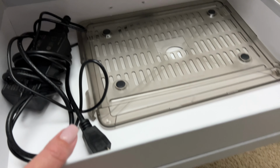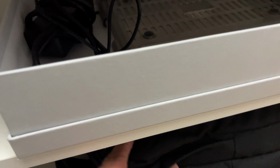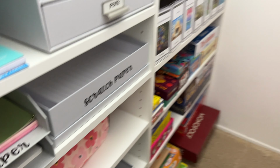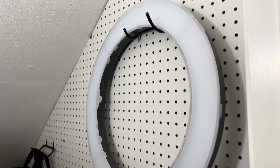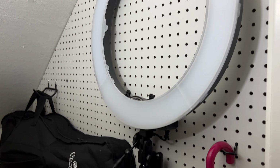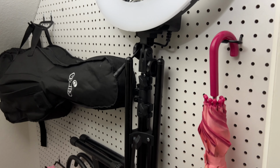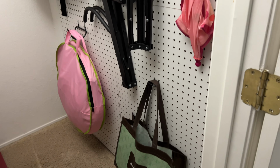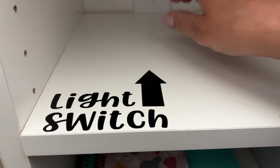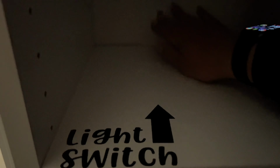My daughter has a place to put her charger for her laptop and her case and a place for her backpack, so that won't be out in the way. And overall, I love the way the pegboard turned out, and I can't wait for phase 2 when I actually take this stuff down and install my audio video equipment, so that's exciting. I also put a label for where the light switch is, and I can't wait for the next phase of this project. I hope you enjoyed it.